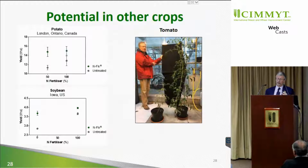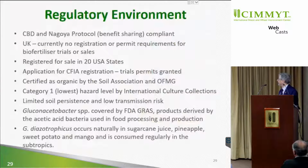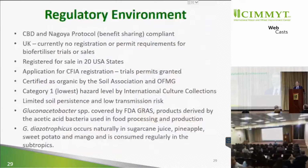And we're now trying to develop a project looking to see how quality of the tomato might change because of the presence of the bacteria. So interesting things. But none of this can happen. None of this can be a product unless the regulatory environment's right for it. Now, we all know about all the issues about GMOs. This doesn't have any of those issues at all. The regulatory environment for biofertilizers around the world is very favourable indeed.